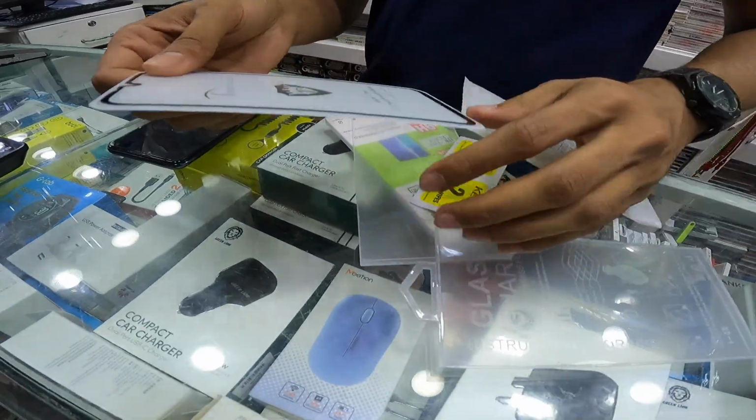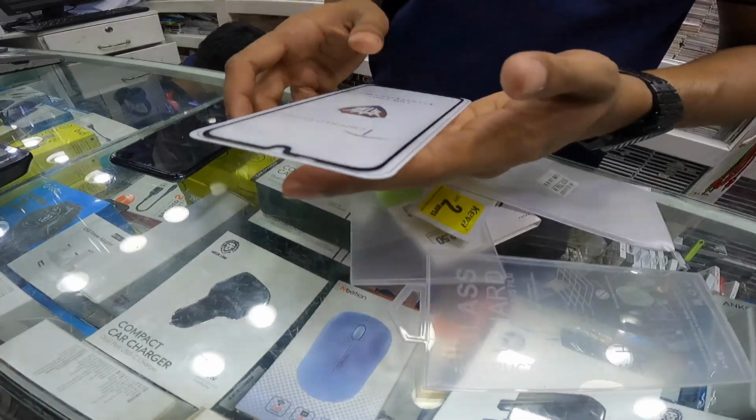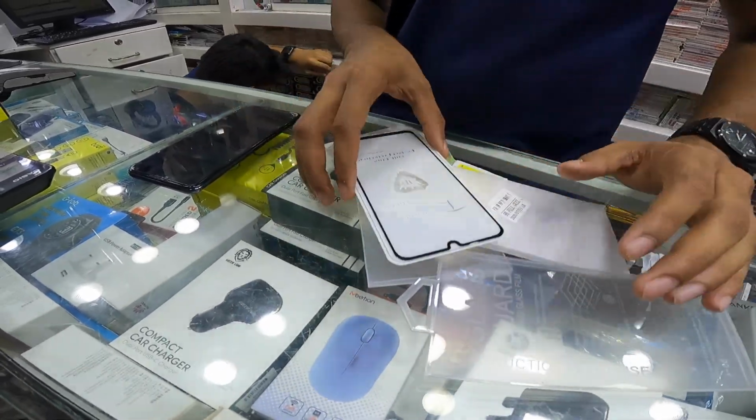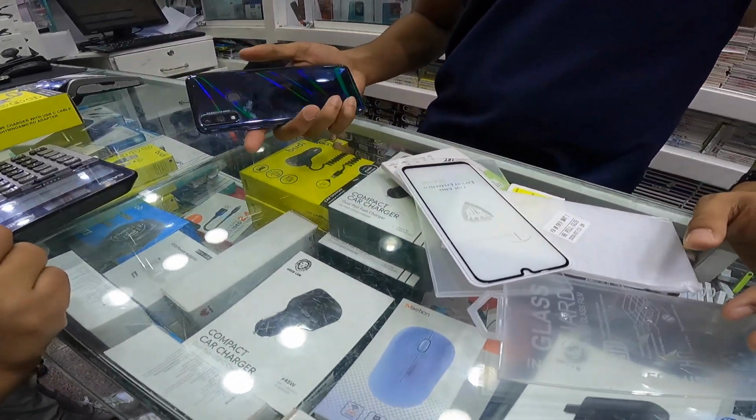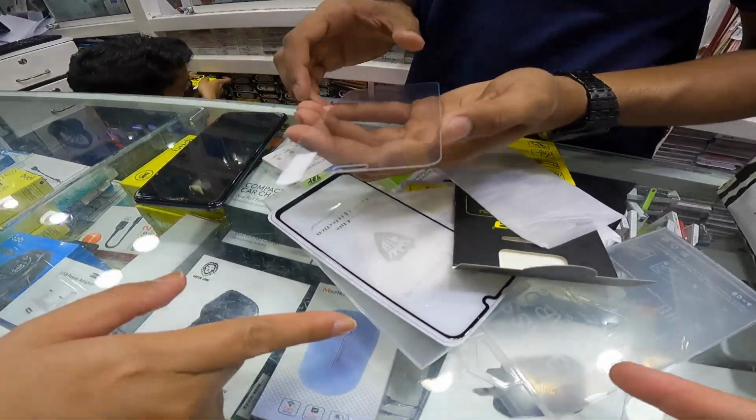Okay, so the normal one is the thinner one, 10 dirhams. And for the thicker one, 20 dirhams, so we're taking the 20. Full coming, edge to edge, with the border. Okay. And back or no? Breakable. Okay, we'll try this one.